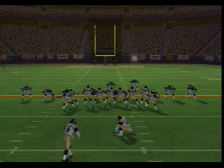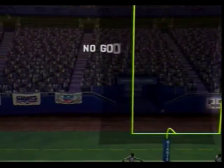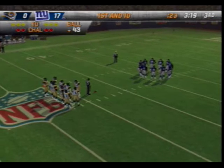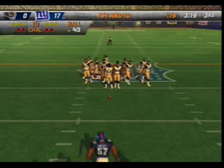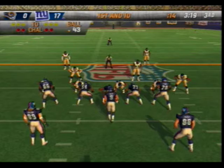Dickerson needs to put everything he has into this one. The field goal is missed, and still nothing on the board for them. After the missed field goal, they'll set up shop at the 43-yard line.